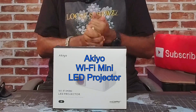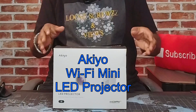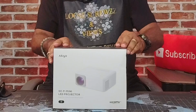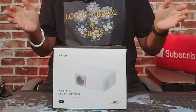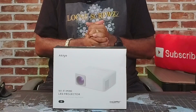Today, View Nation, we're going to be looking at a nice little mini portable movie projector from a company called Akiyo. I hope I'm saying the name right. It's a nice little small portable movie projector you can take with you on the go, good for movie nights. If you want to go camping or go on a vacation, you can take it with you. This would be a nice little projector to take along.